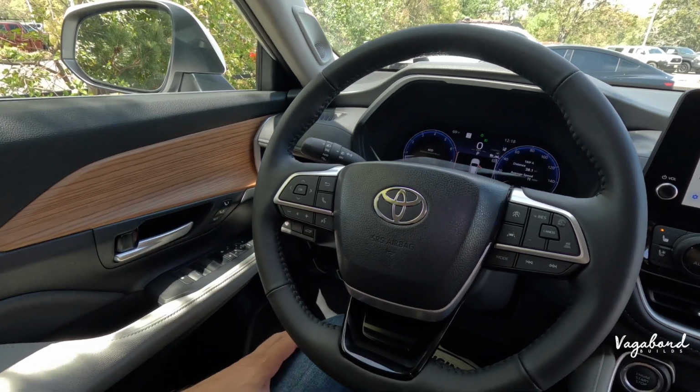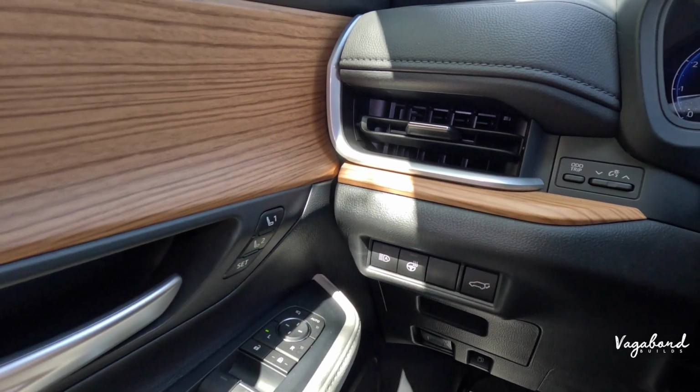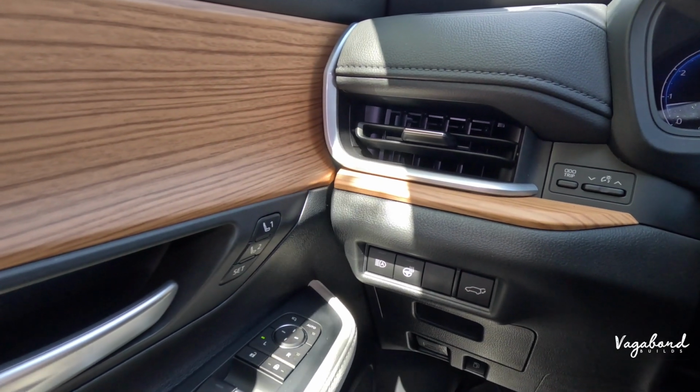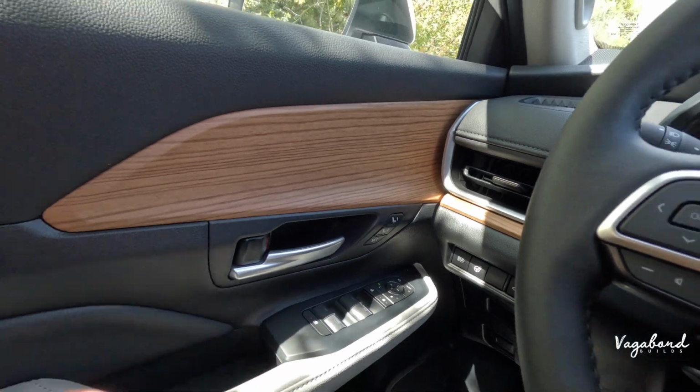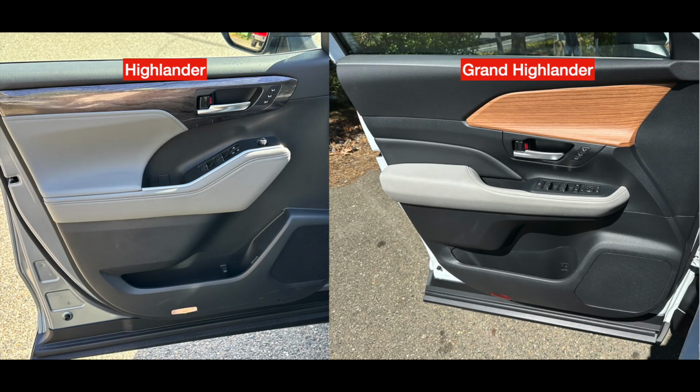This is what I mentioned. Here on the Grand Highlander, you have just one little lever instead of a dual lever for your tech. And then the door panel. Remember I mentioned a little bit more square instead of curvy. You got the armrest. You don't have that big curve in the door panel, but you got the wooden inlays, controls for your windows. Memory seating is a little bit lower with the handle.